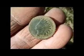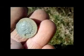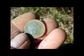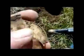Alright, we're out here at the 1850s home site with Jim Kenson here. He just found himself a 1902 Indian head. Cool. Hell, I got the back off a gold-plated pocket watch here. I hammered it pretty good with my digger. That's alright though. Yeah, there goes Jim.